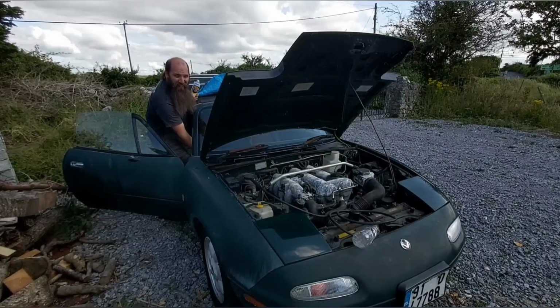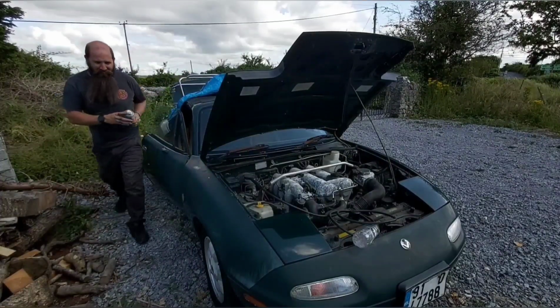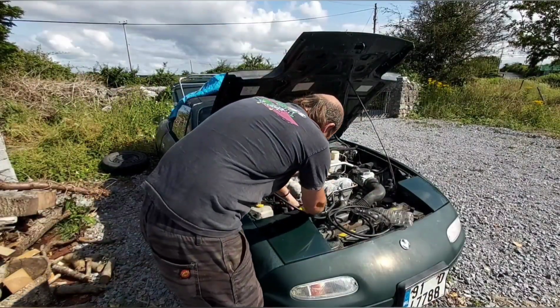Oh, did you hear that? It's alive! It's alive! She coughed. So we do have spark. Yes.